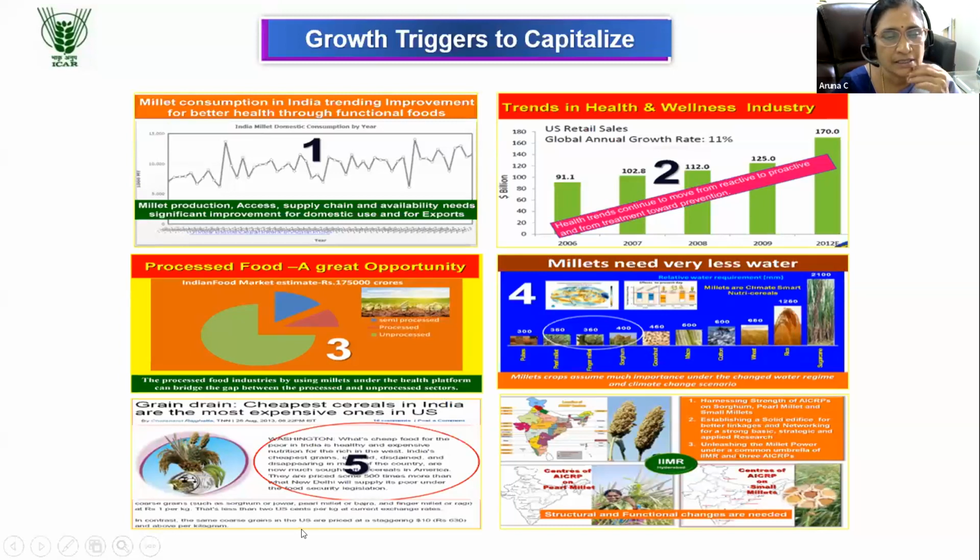And similarly, the demand for millets is increasing, not just in traditional countries like India and Africa, but even in other countries like the US and Europe, with increased health consciousness and increased knowledge about the nutritional and health properties of millets. The consumption of millets is increasing in both the US and Europe. So that is one area we have to tap for increasing millet production and demand.